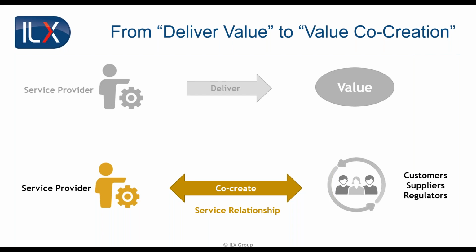Now, I've been working with ILX now for nearly 15 years, and I do concern myself with what value they're looking for from me. I make sure that I align my services with them, but at the same time, ILX have also asked me, what would you like to do? It's a great synergetic relationship as far as I'm concerned, and that's value co-creation at work there. So we co-create value. It's not a one-way street.